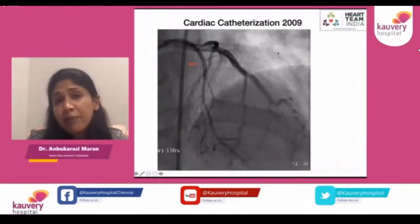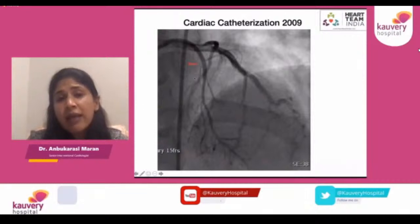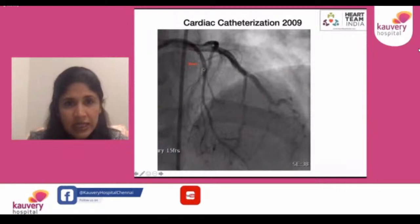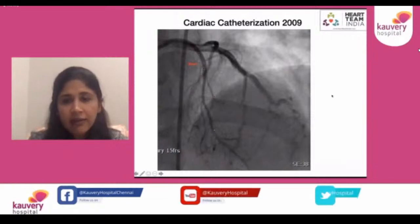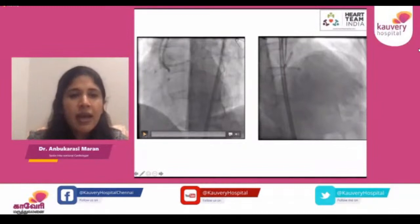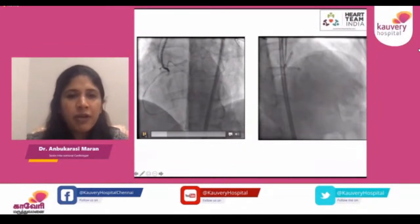Thankfully, I was able to get pictures from 2009 where they did the PCI in a different hospital. So you see the stent and the LAD itself. That gives me an idea of what the size of the LAD could be and things like that. And these are my dual angiographic pictures.